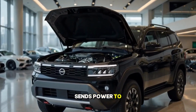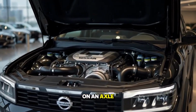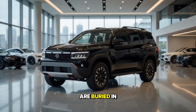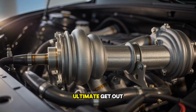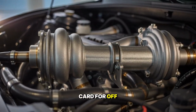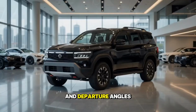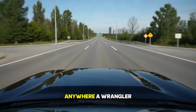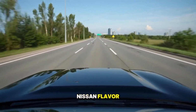Normally, a car sends power to the wheel that is slipping, which is useless in the mud. The locking differential forces both wheels on an axle to spin at the exact same speed, no matter what. It means that even if 3 of your wheels are buried in the mud, the one wheel on solid ground will pull you out. It is the ultimate get-out-of-jail-free card for off-roading. Add in the impressive ground clearance, the steep approach and departure angles, and the heavy-duty suspension, and you have a vehicle that can genuinely go anywhere a Wrangler or a Bronco can go, but with a uniquely Nissan flavor.